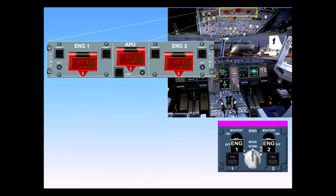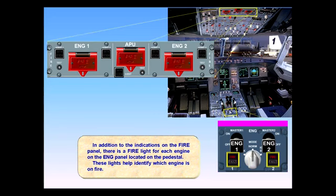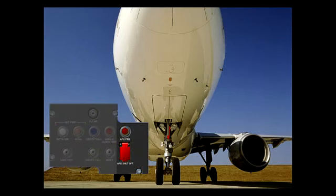In addition to the indications on the fire panel, there is a fire light for each engine on the engine panel located on the pedestal. These lights help identify which engine is on fire. There is also a fire light for the APU and a guarded APU shutoff switch located on the external power panel.